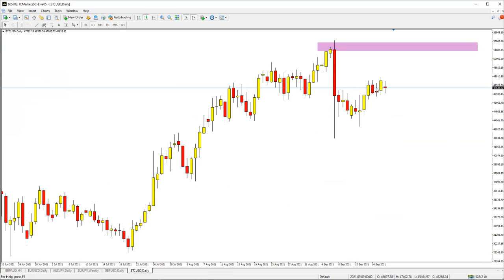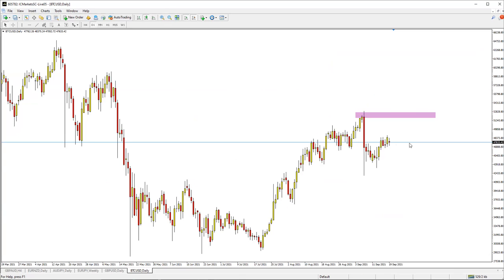This is a coiling inside bar. Coiling means within the mother bar. So we are looking for a sell, but not here. Nowhere from here. We have to wait until it goes up here.